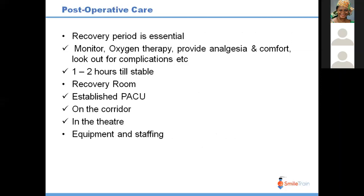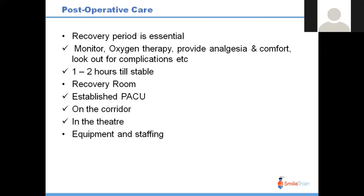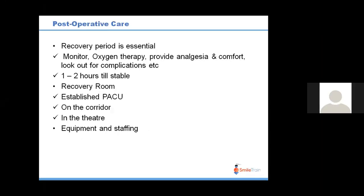All children must have a period of recovery of 1 to 2 hours to monitor them, to provide analgesia and oxygen, and to manage any complications. There must be a dedicated area for this with appropriate staffing and equipment. And this can range from a well-established post-anesthetic care unit.